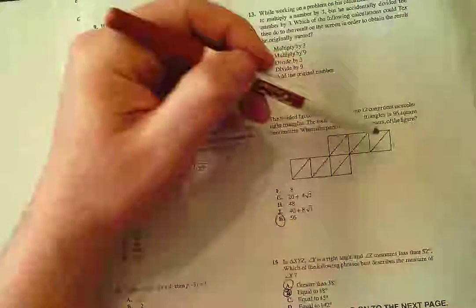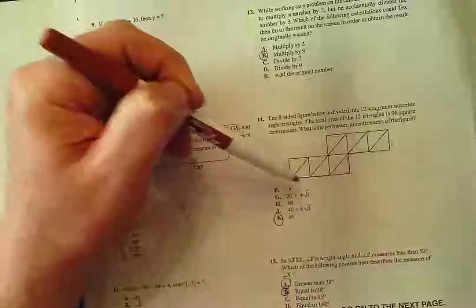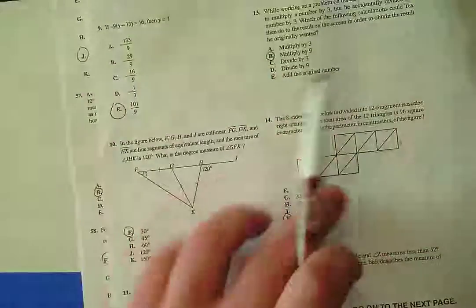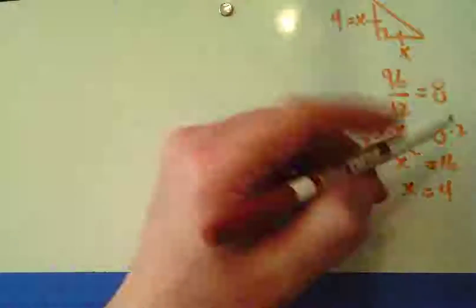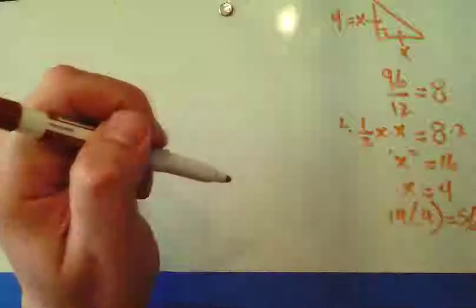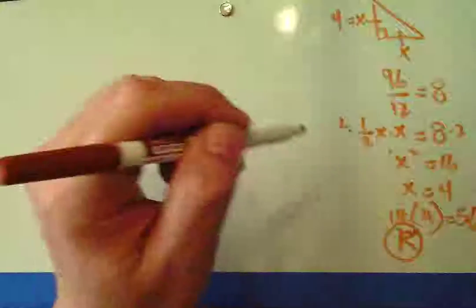Well, if I count these side lengths, I see 1, 2, 3, 4, 5, 6, 7, 8, 9, 10, 11, 12, 13, 14 side lengths. 14 side lengths of length 4 gives me 56. And 56 is K. K is my answer for this one. Okay, and this was 14.